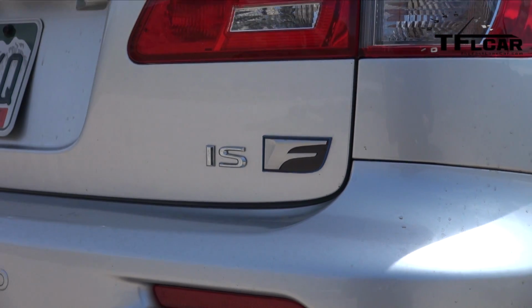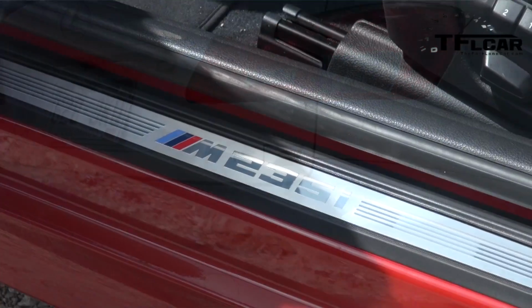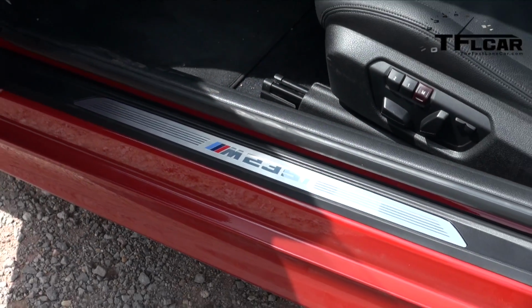And there's one more reason to buy it. How many badges do you have on yours? 15. 15 F badges? Yeah. I have 16.